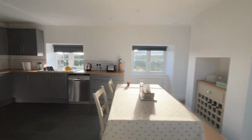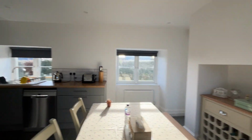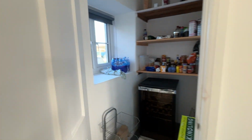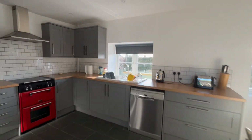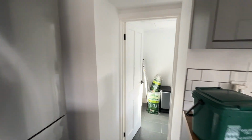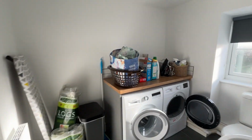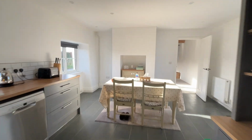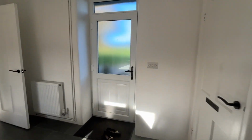So firstly you have the kitchen diner, plenty of room, and you also have a larder just here. It's very handy. So kitchen has plumbing for a dishwasher, and it leads through into the utility where there is further space for appliances. Lots of nice features throughout, whilst also being nice and modern.